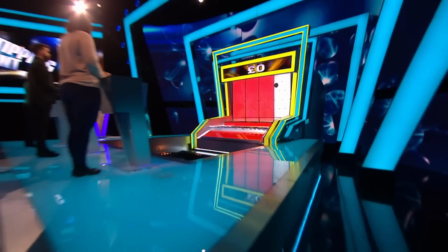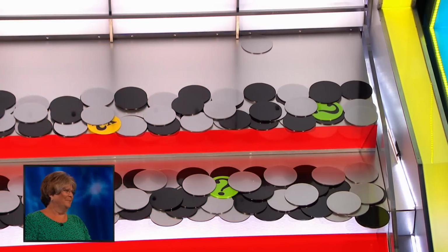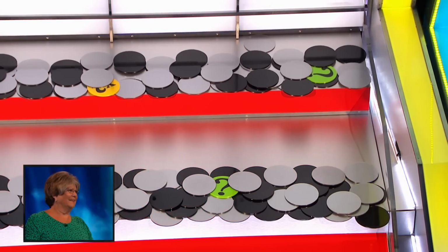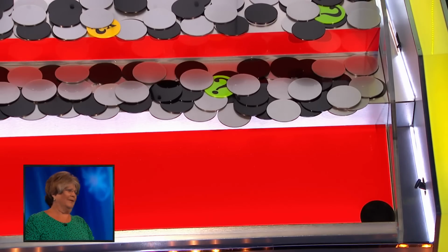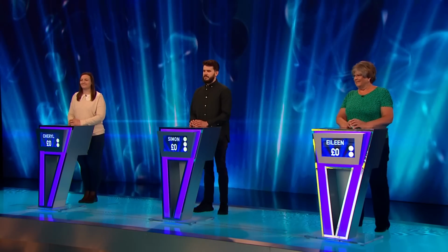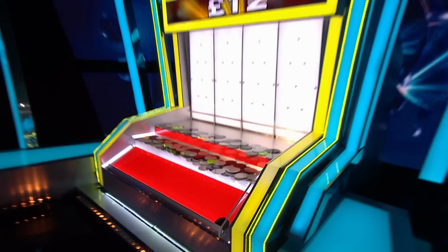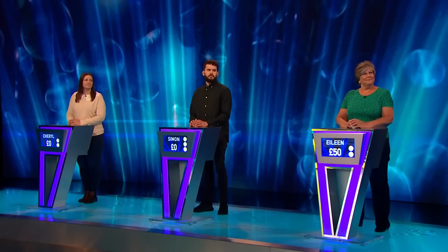Here we go. Go to the right, please. Busy drop. Settled nicely for you there. Can we get a couple over? Come on, Eileen. Could be good. Oh! You got Cheryl's little one that dropped in, and you've set a few more up. £50 for that black counter, though. We can give you that, Eileen. Well done. Let's take that from the machine, put it into your bank, get you off the mark, and you've still got two counters left. Thank you.